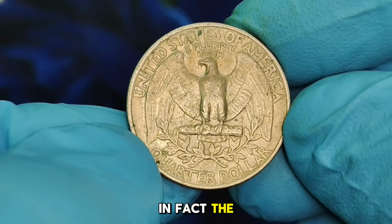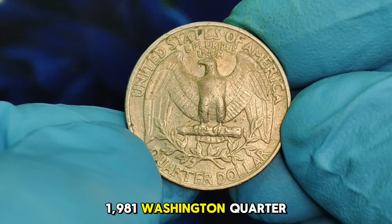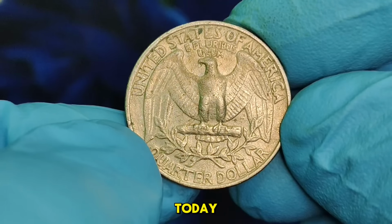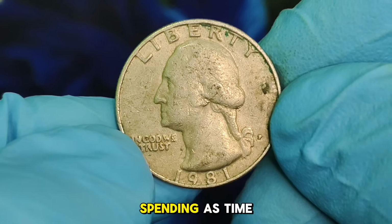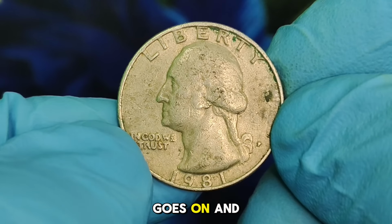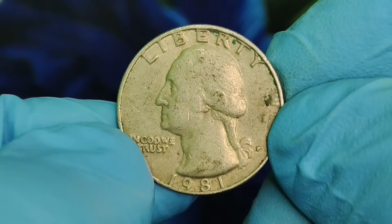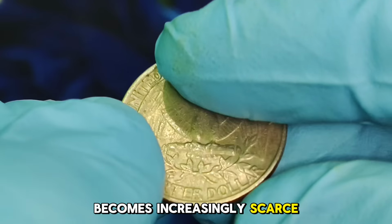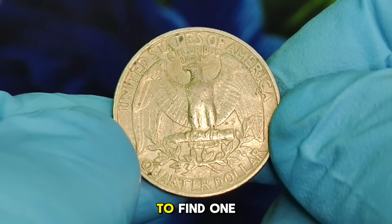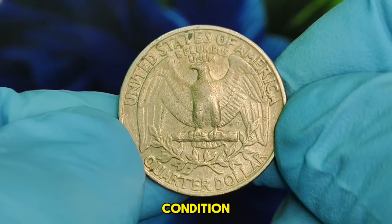In fact, the circulation condition 1981 Washington quarter is considered rare today, and that's because so many of these coins were used in day-to-day spending. As time goes on and more coins are lost, damaged, or taken out of circulation, the 1981 quarter becomes increasingly scarce. For those of you lucky enough to find one of these coins in extra fine or unusually good condition, you're in for a treat.